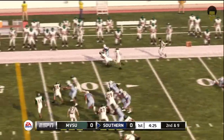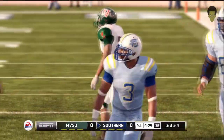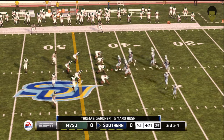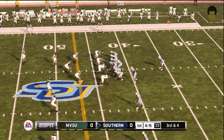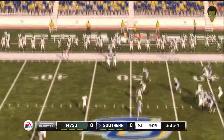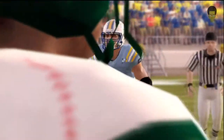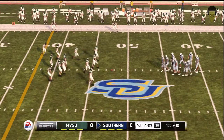Option. Grabs a pitch, looking for the corner. Knocked out of bounds. Around the 42-yard line. Gain of 5 yards. That'll bring up third and four. So it's third down now, and they're going to need about four. It's first and 10, all on the 48-yard line.